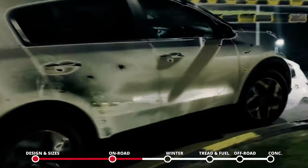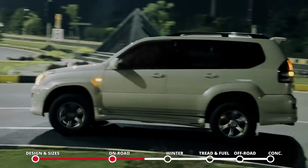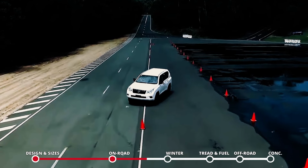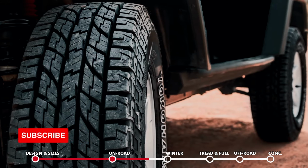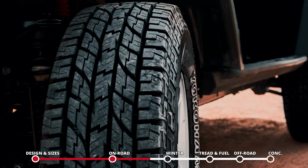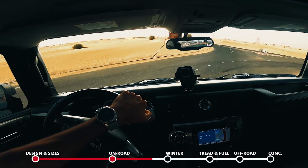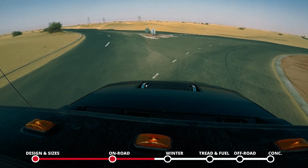But when it comes to handling, especially during aggressive maneuvers, the tire does show some room for improvement. Like in our slalom tests, the steering response was a bit sluggish, mainly due to its pliable rubber compound. It's like the tire hesitates before reacting to your steering input, which might give you a slight feeling of oversteer.